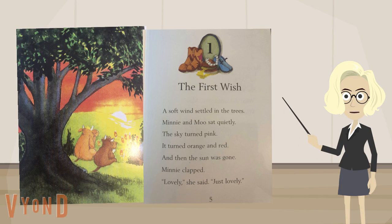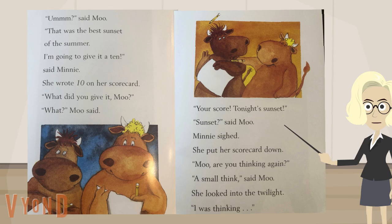I'm going to read chapter 1. The first wish. A soft wind settled in the trees. Minnie and Moo sat quietly. The sky turned pink. It turned orange and red. And then the sun was gone. Minnie clapped. "Lovely," she said, "just lovely." "That was the best sunset of the summer," said Moo. "I'm going to give it a 10," said Minnie. She wrote 10 on her scorecard. "What did you give it, Moo?" "What?" Moo said. "Your score, tonight's sunset." "Sunset?" said Moo. Minnie sighed. She put her scorecard down. "Moo, are you thinking again?"